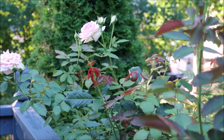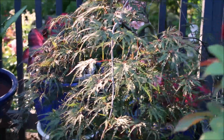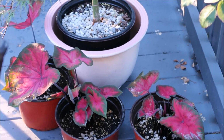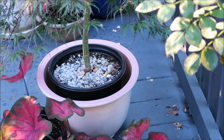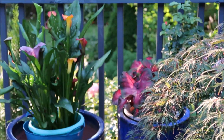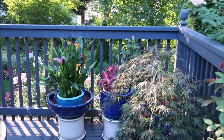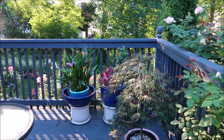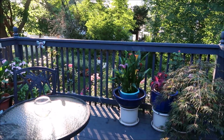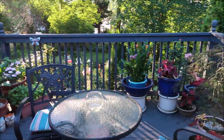Some people may say, well, you're investing a lot of money into this garden of yours with these plants, because yes, the caladiums and the other plants, the rose bushes and shrubs and things, they cost money. But you have to think, what are you going to spend your money on? Do you want a long-term investment, a short-term investment? What kind of joy do you want to experience? And I've decided that I want a garden.